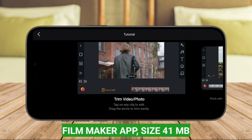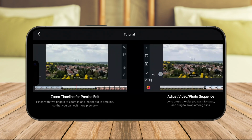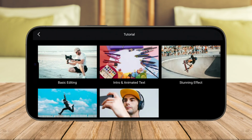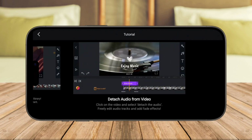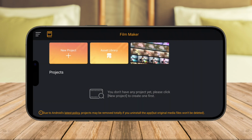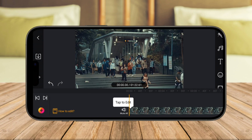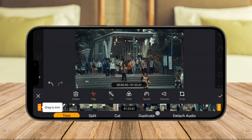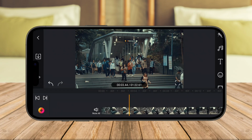Filmmaker app. This app caters to both beginners and experienced filmmakers by providing a user-friendly interface packed with versatile features. It allows users to edit videos with a variety of tools such as trimming, merging, and adding music. The app supports multiple resolutions, including HD, and offers a range of themes, transitions, and text options. Additionally, users can easily export their projects to social media platforms, making it ideal for quick sharing and professional-looking results.